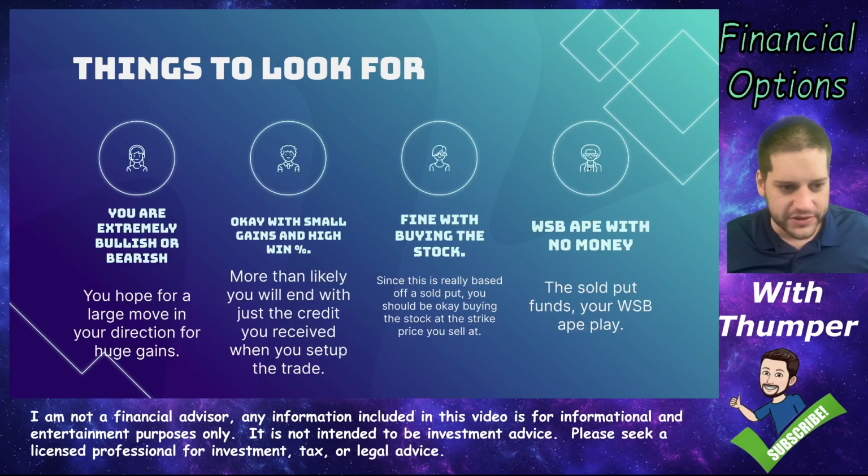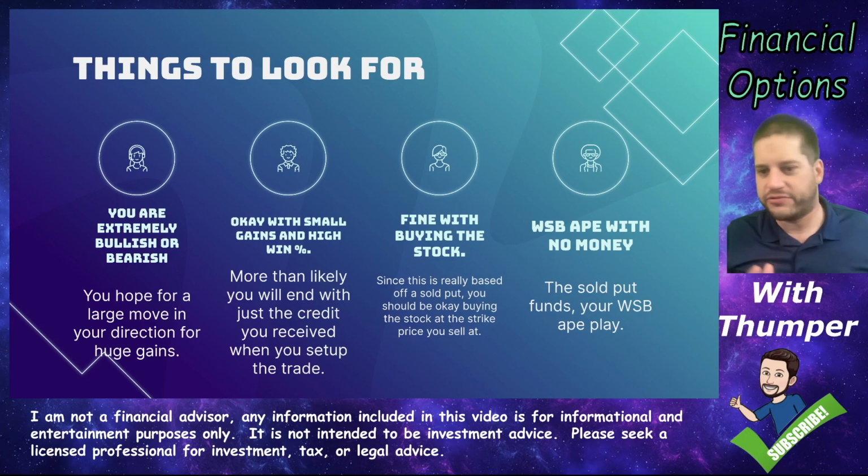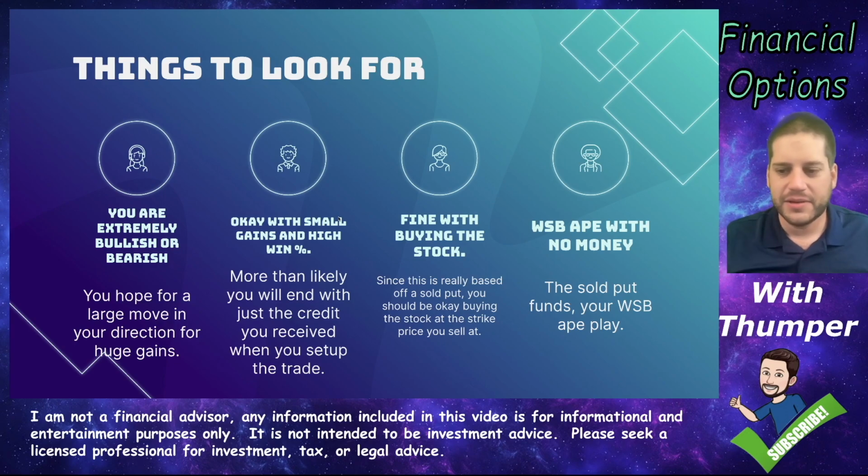Things to look for putting on this trade. If you're extremely bullish or bearish on a position, you can do this. You can do this by selling the call and then buying a put if you're bearish to create the same kind of P&L but in the reverse direction. Do this if you're okay with picking up a small gain. Like if my money is just sitting there in cash and I just want to get something on to get a small gain working for me, I'm fine with a small win. I don't need to hit that home run every time, but it still leaves that chance for getting that home run.